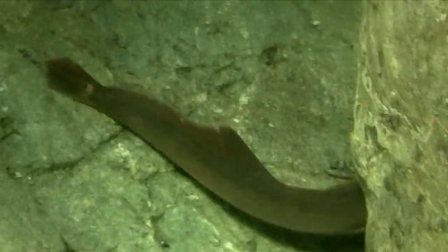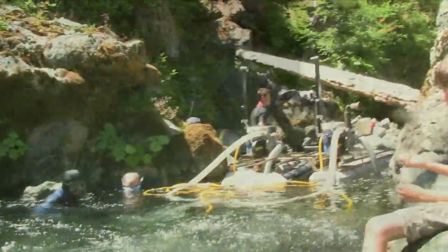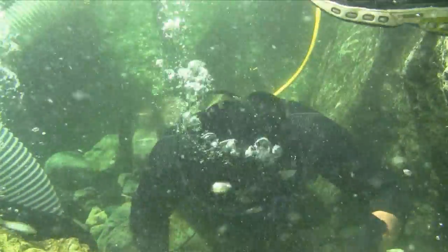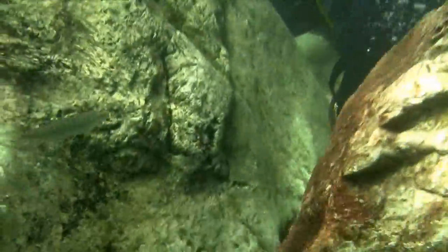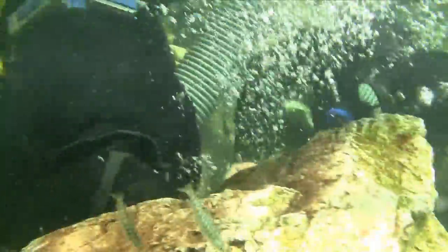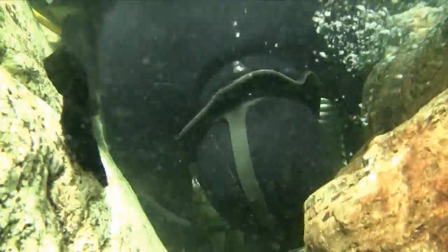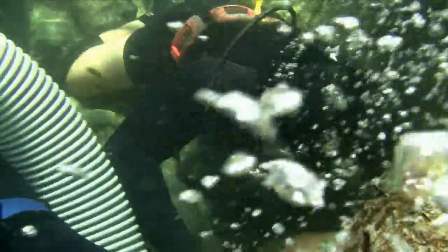This is a freshwater eel. It's been here for the last 3 days as we're dredging. It doesn't appear to be intimidated by our operation whatsoever. As you can see, there's quite a number of small fish swimming around looking for food that's coming up with the rocks being dislodged. They just love this process, and they're certainly not scared of us working. They're right there along with us, swimming around the sluice box and around us.